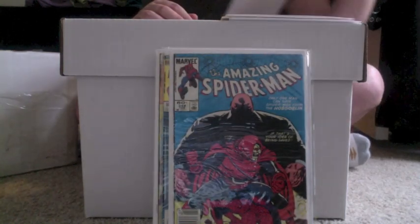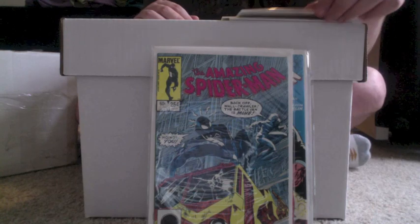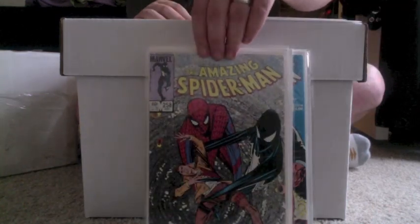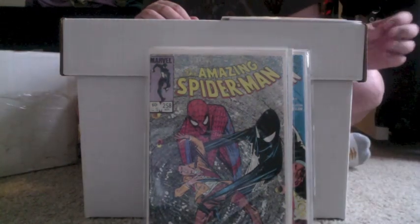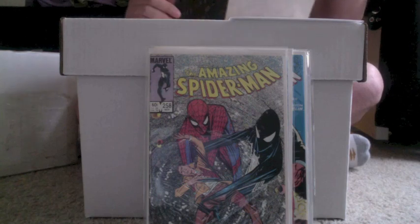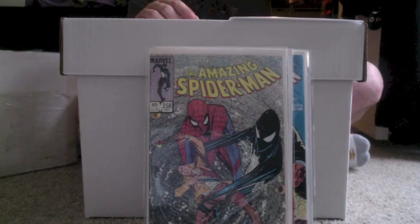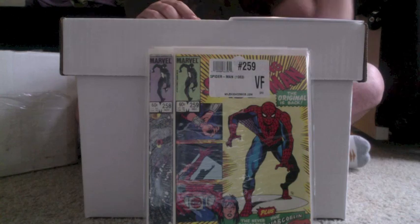249. 254. 258. It's one of my favorite covers. It's a great story too. It's when Peter separates from the alien suit. 259.